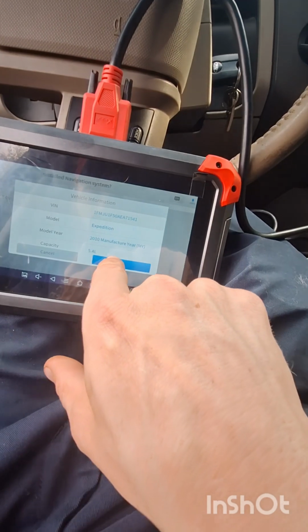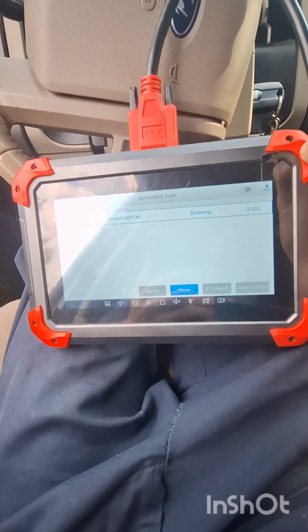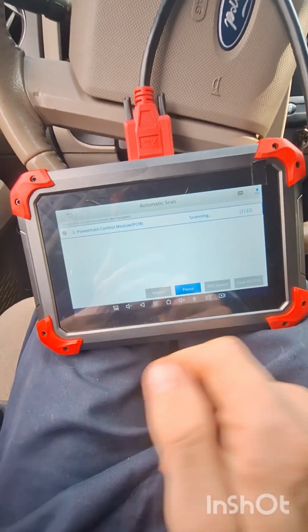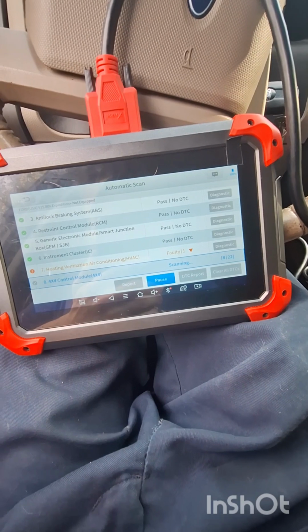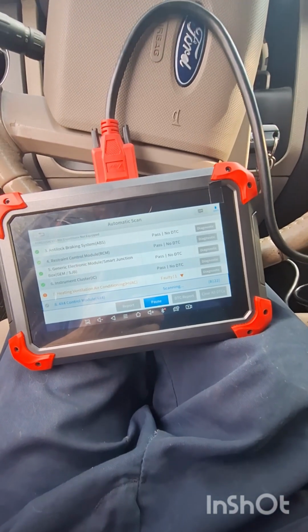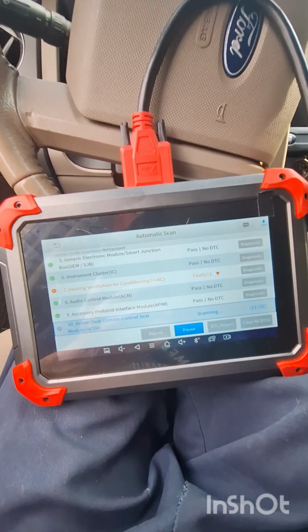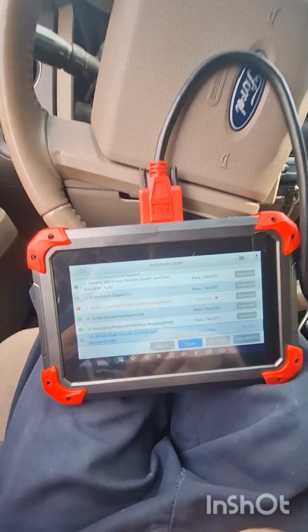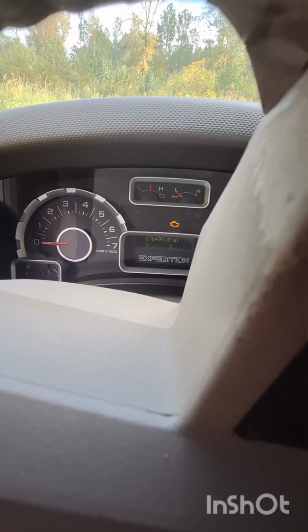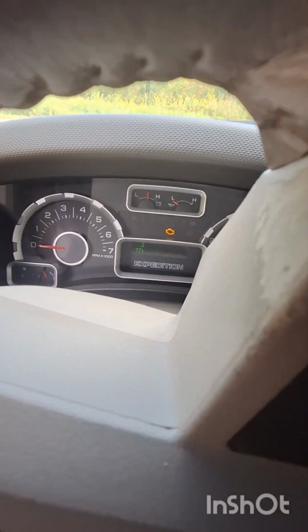I'm going to scan it. Automatic scan with the D7X tool. I recently updated this thing all the way. It's got 22 points of data to scan. While you see it has 276,490 miles on it.